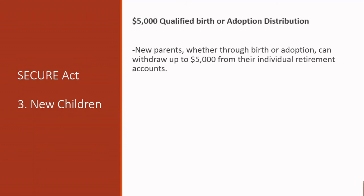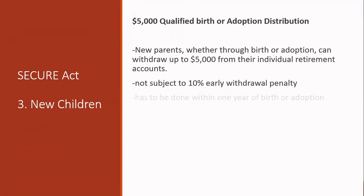So moving on to the third item, this is when new children are added to your family. Specifically, new parents, whether through birth or adoption of a new child, can withdraw up to $5,000 from either your 401k or IRA, and you can now do this without having the 10% early withdrawal penalty. So normally, if you were to take out any money from a 401k or IRA, you would have to pay this 10% penalty if you're under the age of 59 and a half.